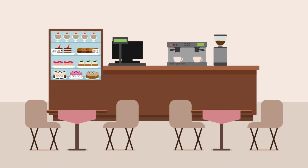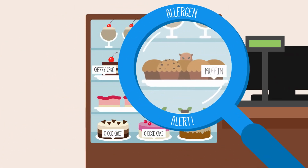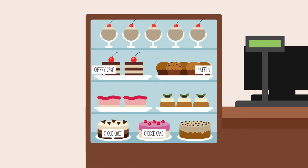Now, if you supply food products directly to consumers, you must assess and understand the hazards arising from cross-contamination by allergens and follow the manufacturer's purchase specification containing allergen warnings. Make sure your foodstuffs going out to clients have labels with clear allergen warnings.